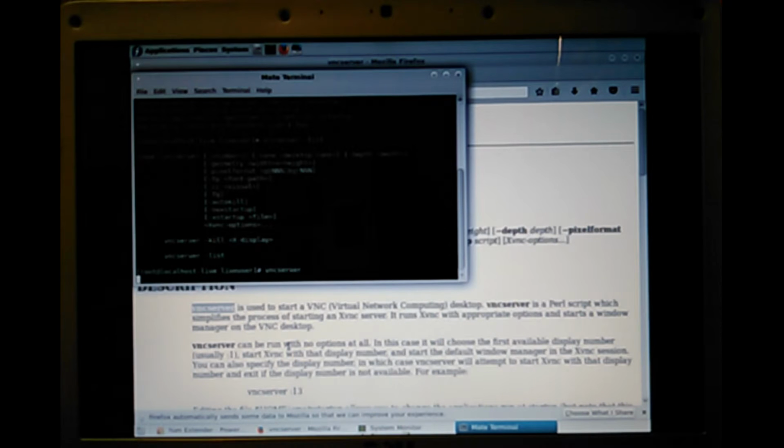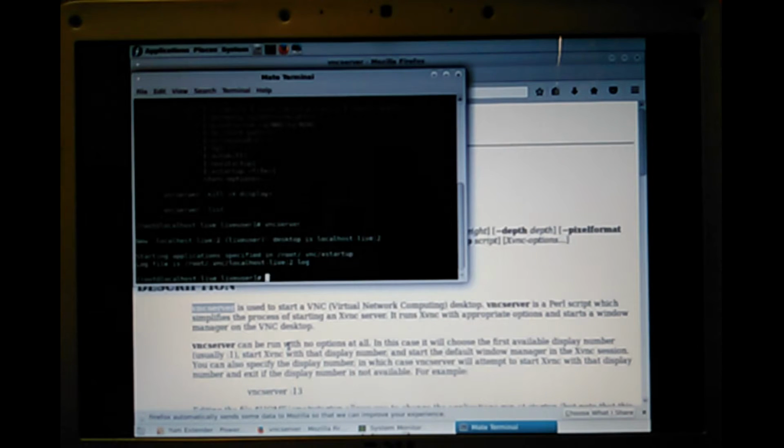Okay, it's doing something. New localhost, love 2. Looks like I've got it running twice now. Well, let's go see if I can connect to it. I may have more routing issues still, but I do not see anything that says VNC, or Tiger VNC, which is the name of it. I don't see anything Tiger.